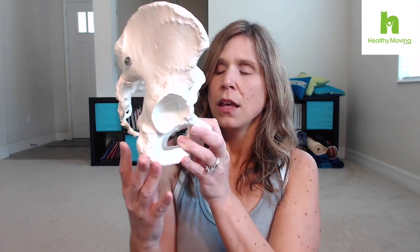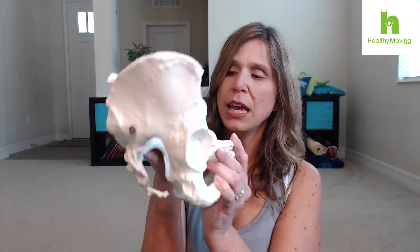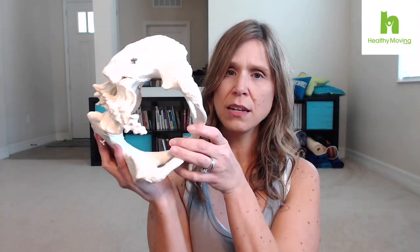However, because of a lot of things, walking around mostly on flat surfaces, sitting a lot, wearing shoes with an elevated heel, all that stuff, a lot of us are in a position where the pubic bone is forward of the ASIS. So we're not in this position, but instead here. And that often means that the sacrum is pulled in toward the pubic bone in the pelvis. And that is what's really important to the pelvic floor.